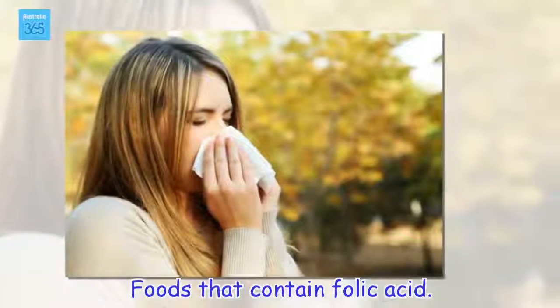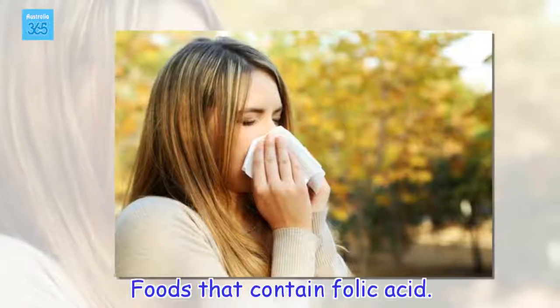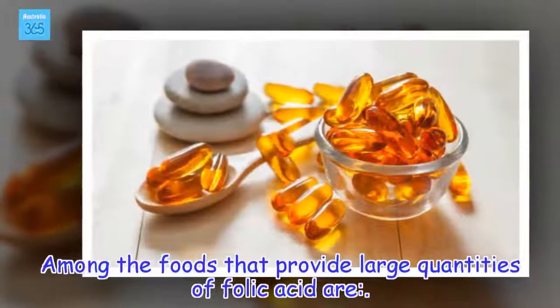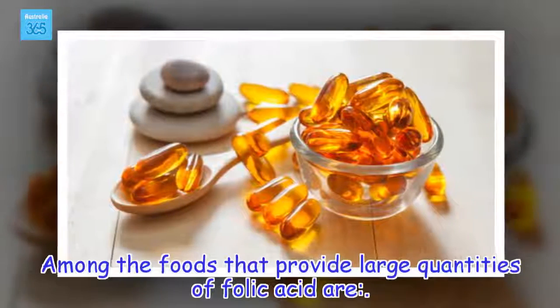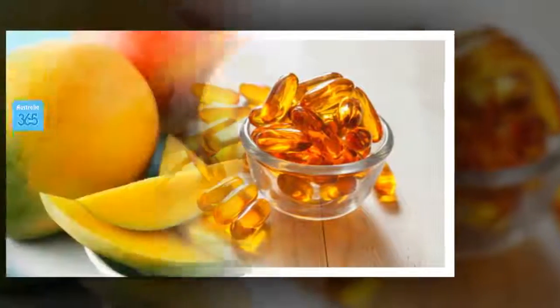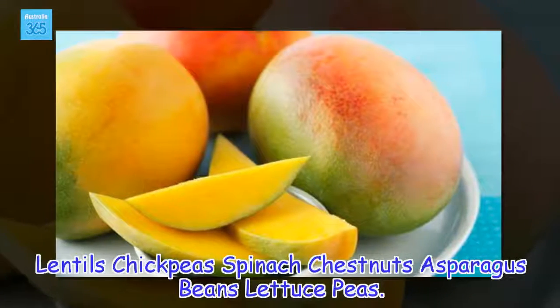Foods that contain folic acid. Among the foods that provide large quantities of folic acid are lentils, chickpeas, spinach, chestnuts, asparagus, beans, lettuce, peas.